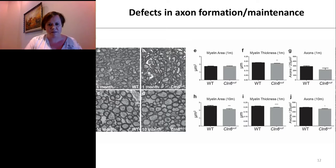Interestingly, there is a deficit in the myelination, or the myelin compaction, around these neurons even as early as 1 month. But if you look at 10 months, there's a definite reduction in the number of axons that are crossing at the midline, and that myelin compaction deficit is maintained. So they're not maintaining these axonal fibers across the midline as they would in the wild-type animal.